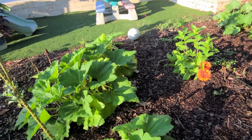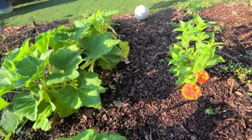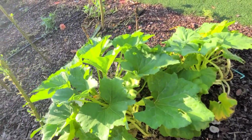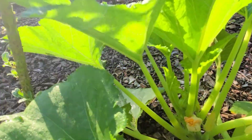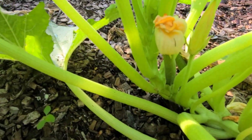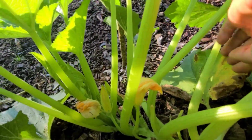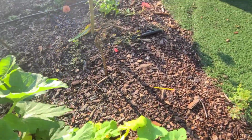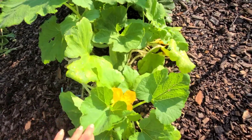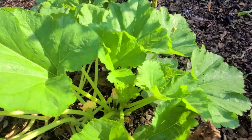And over here are my zucchini plants, and I'm honestly surprised of how good they've done without me being here. Check this out. Let's see if y'all can see that. There is a zucchini plant. Oh, another zucchini over there. And let's see, I got a little flower. And I thought I had a nice big one in here somewhere.